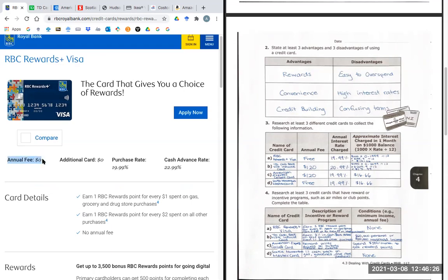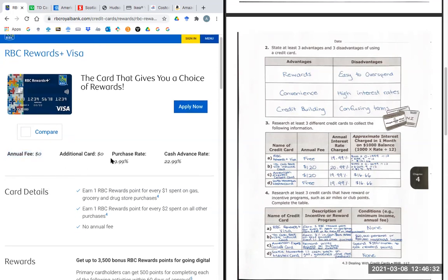So it's free. We don't have to pay a fee every year for having this credit card. The annual interest rate charged is this one right here, 19.99%. So every year, the interest rate is 19.99%. That means whatever your balance is, if you don't pay it back on time, they're charging you an extra 19.99% of your total balance.